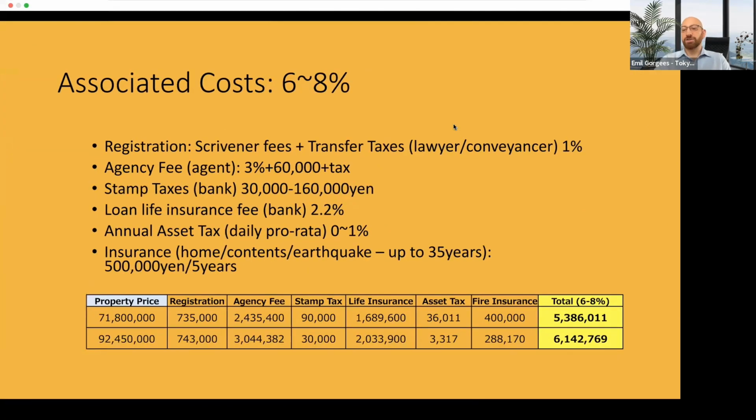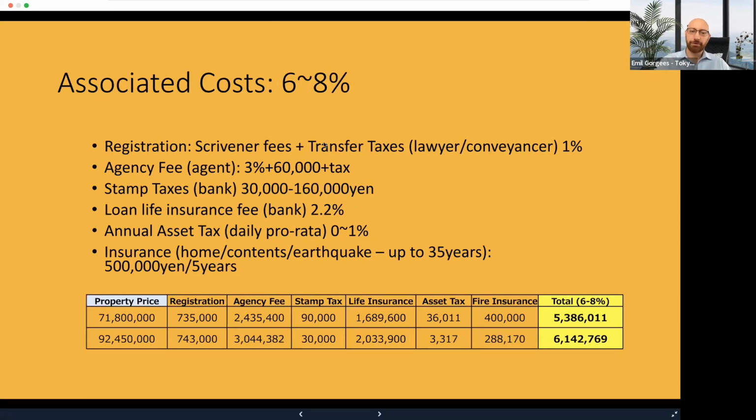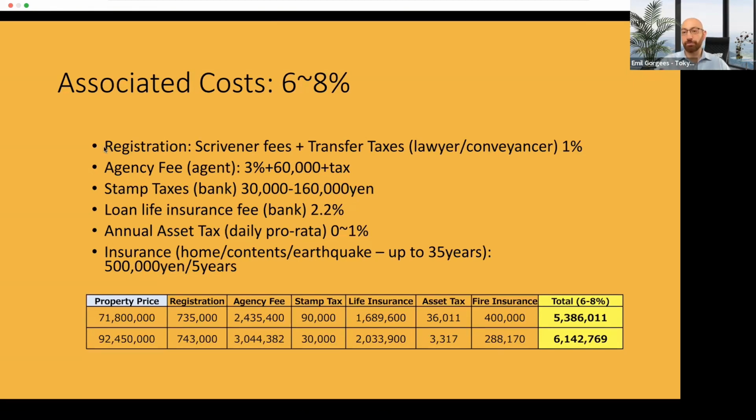Now we talk about the costs involved. Often people have heard, oh, you need 10% closing costs, 5% closing costs. But you're not sure with a great deal of confidence how accurate it is, what it includes, or if there's something they're missing that is not in these costs. But usually that's about right. 6 to 8% is what we see, and this is 6 to 8% of the property value.